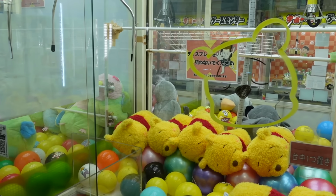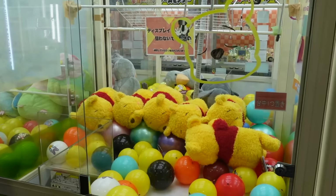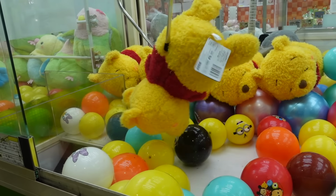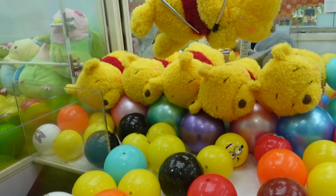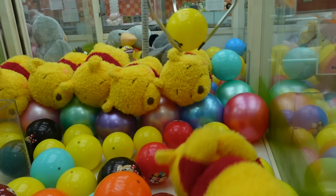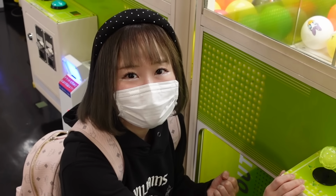Wow, this poo is stubborn. One eternity later. So you know how I was talking about not to get the ball? Because the count starts from zero again.